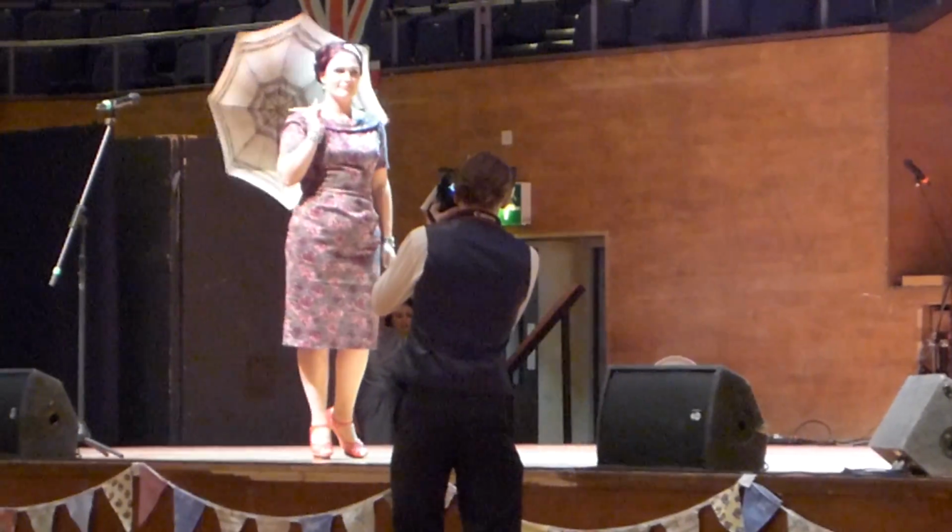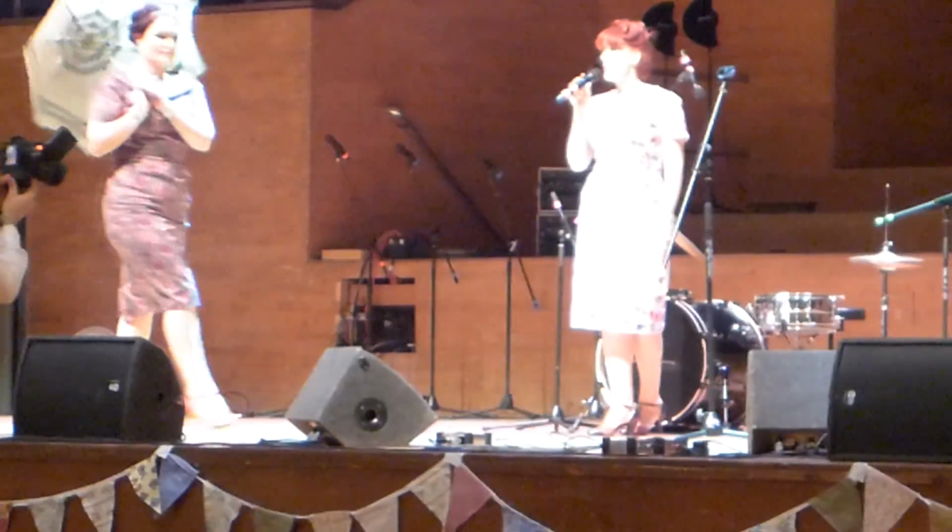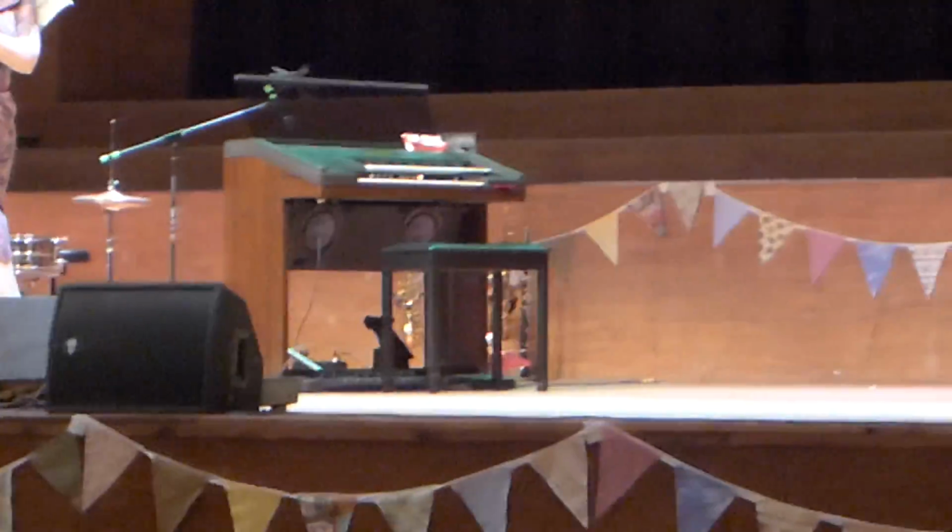Next we have the wonderful Jen. Now this is the Joni number that I'm wearing, but with slightly different styling around the neck.